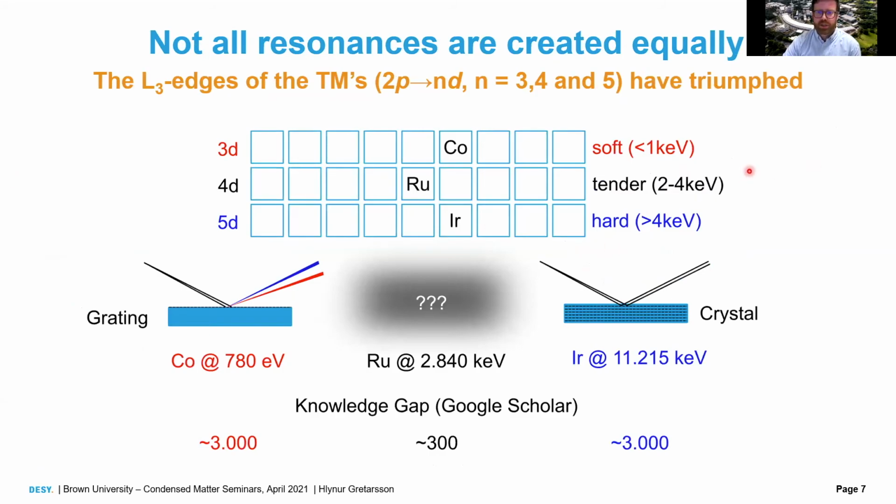Okay, so history has really shown us that if you want to look at magnetism in transition metal compounds, then you're best off using the L3 edges. So if we stick to the examples that I presented before, cobalt, ruthenium, and iridium, then these L3 edges correspond to 2p to 3d, 4d, and 5d. And they actually cover a large energy range. So cobalt would be below 1 keV, so this is categorized as soft X-rays. Iridium would be in the hard X-ray regime. And ruthenium is in a regime that is called tender.